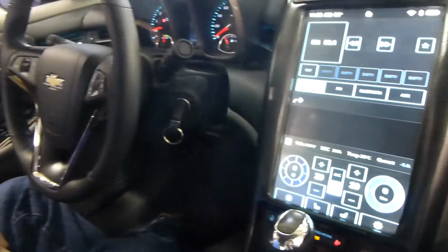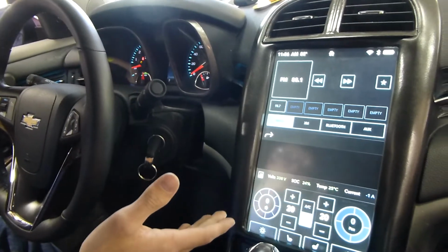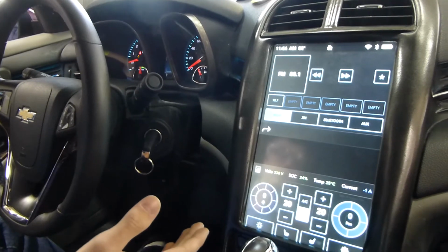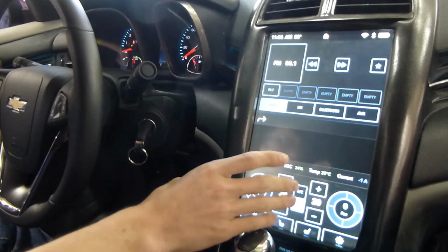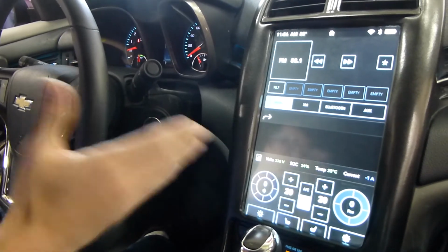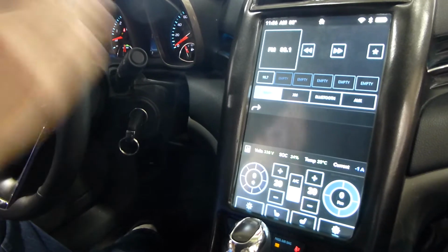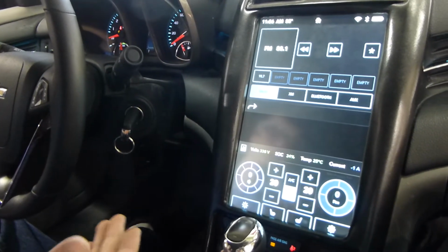Absolutely. So we completely replaced the stock center stack in the vehicle with this 13.3-inch touchscreen, which has, as its centerpiece, a Light Max sunlight readable display. So in direct sunlight, you can read the display no problem. And this center stack replicates all of the functionality that's already present in the stock vehicle.